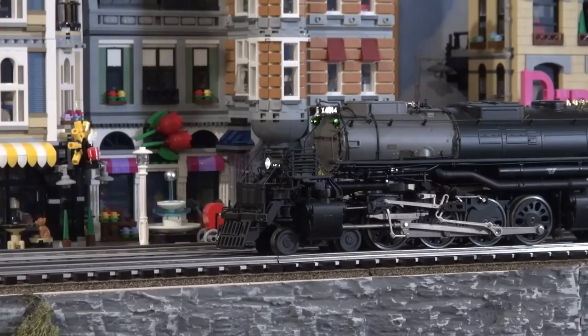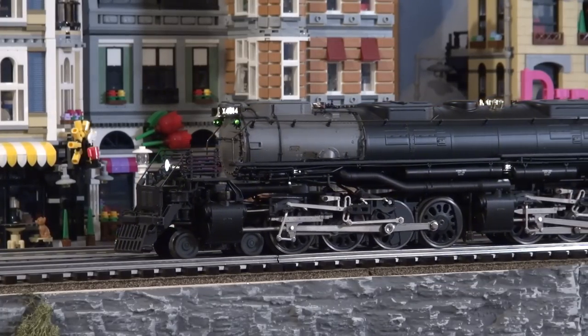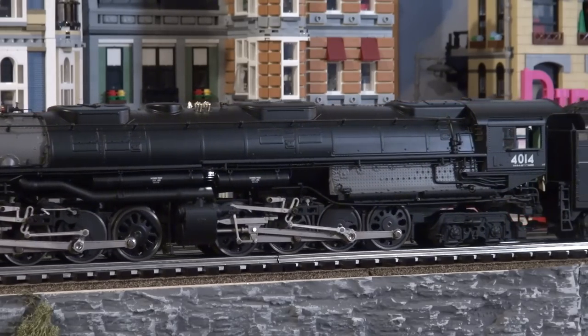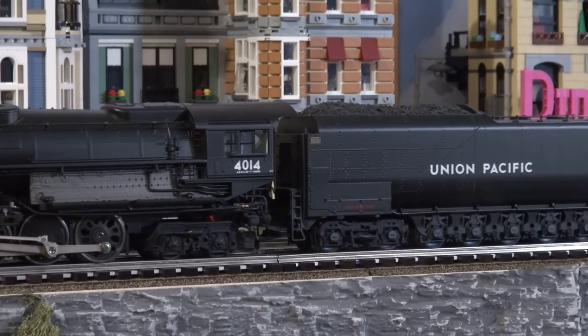The next engine on my favorites list really needs no introduction. This engine continues to be crowned as the king of the layout, the Union Pacific Big Boy. This Vision Line Edition has the loudest and meanest whistle of any engine in the collection, and it continues to win every whistle battle that I've ever tried to make in a video.